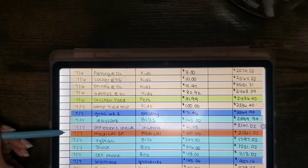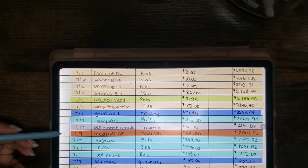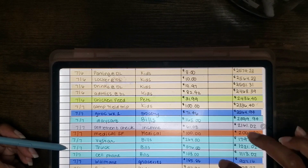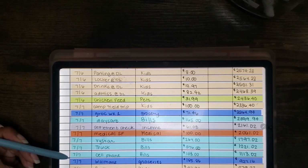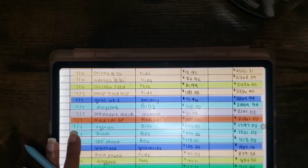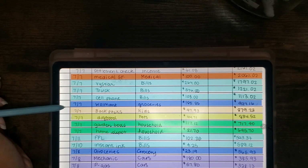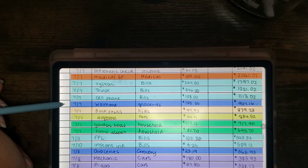We pulled $100 out and put it in our medical envelope for Carter's hospital bill. We paid one of our ViStar credit cards for $264. My husband's truck payment came out for $576, and his cell phone bill came out for $108. We went back to Walmart to get groceries for $185.86.